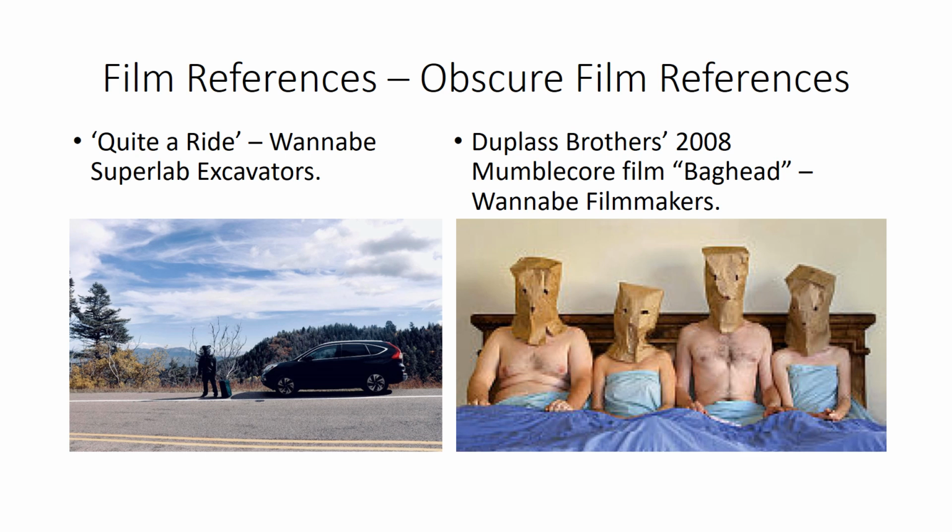There are many film references in these television series. I wanted to focus on two obscure ones. In the episode Quite a Ride, wannabe super lab excavators are compelled to wear a hood over their head as they await by a remote roadside. I believe that this episode refers to the 2008 mumblecore film called Baghead. Baghead is about wannabe filmmakers who retire to a cabin in the woods in order to write a script. And as they're doing so, they are harassed by a fellow wearing a bag over his head.